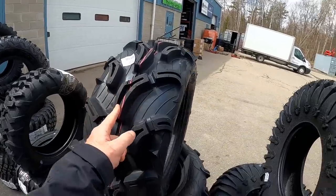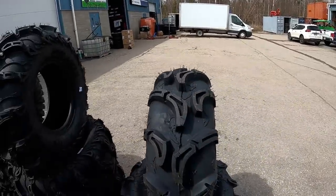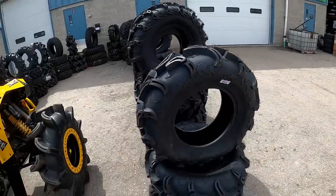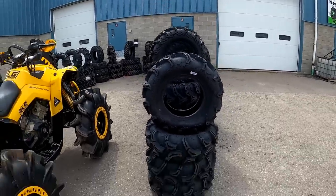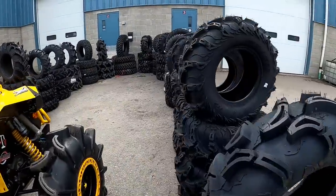Sipe depth, pretty much the same, comparable, maybe a little shallower here, which would add a little more rigidness to the lug. But what's the Mud Rider come in at? What size are we, boys? We are 26 9x12, so another 12 inch wheel option, right? Mud Lights, Mud Riders, options.